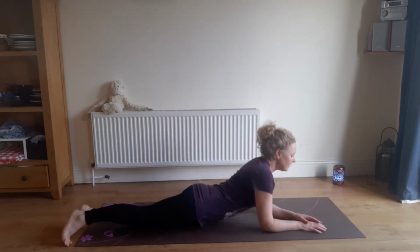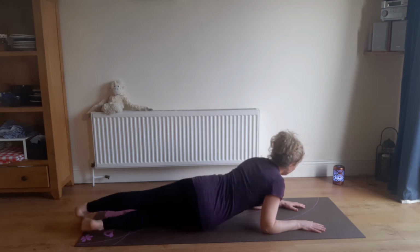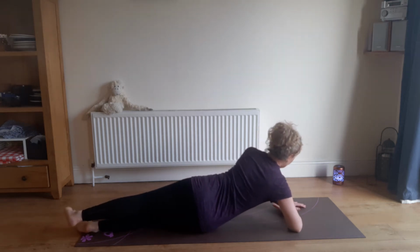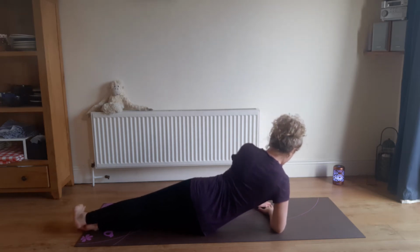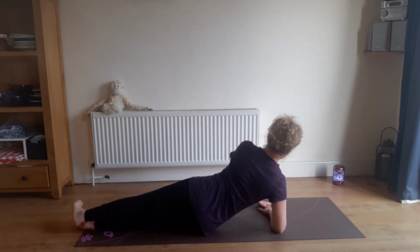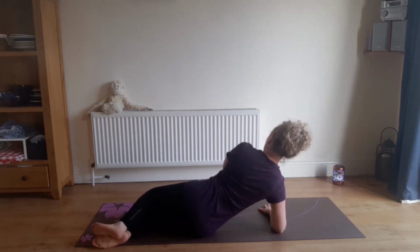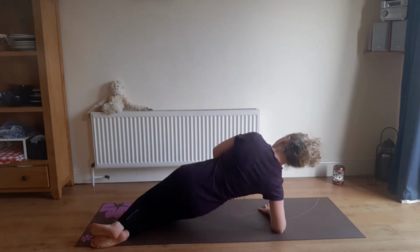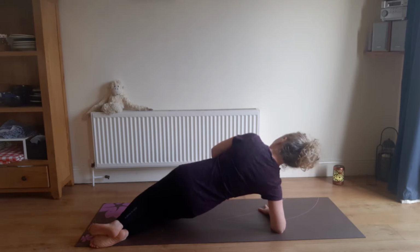Turn onto your belly. I'm going to turn my back to you. Turn over on the left hand side. Again, place the forearm underneath you. So your elbow is underneath your shoulder. Brace your shoulder muscles. You can bend your knees for this if you want to. Then lift up the hips. 3, 2, 1, and back down.